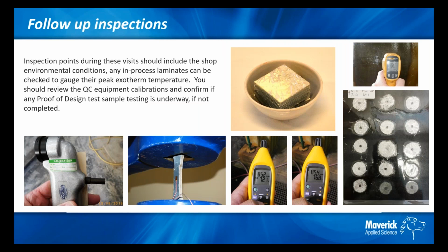The assembly inspections are also a good time to confirm that the shop's environmental conditions are being audited and that you confirm them with your own readings. Any in-process laminates can be checked to gauge peak exotherm temperatures while they're curing. And if you can, find a few minutes to review the fabricator's primary QC equipment calibrations.